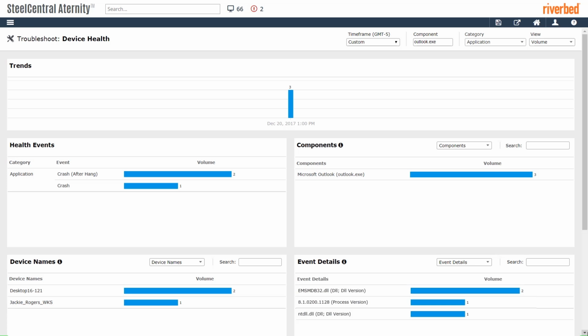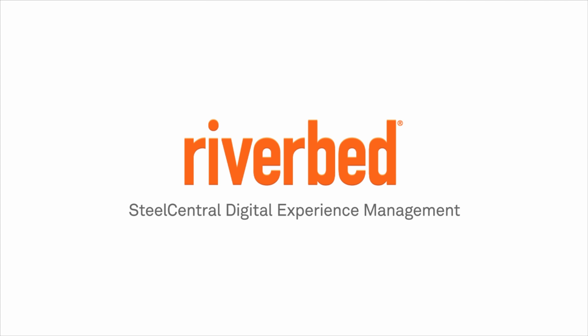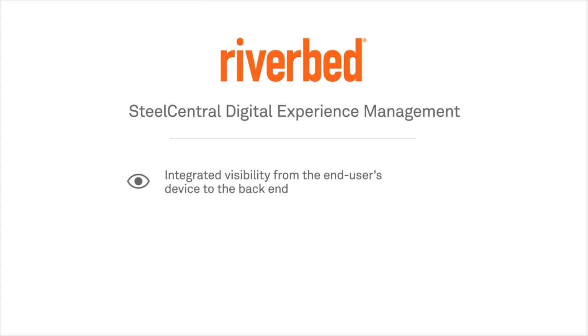Configure Eternity's notification rules so that your service desk team gets information at the right frequency and with the right business impact to identify and resolve problems quickly, reduce mean time to repair, and deliver an excellent digital experience. With SteelCentral Digital Experience Management, you get integrated visibility from the end user's device to the application backend down to the line of code.